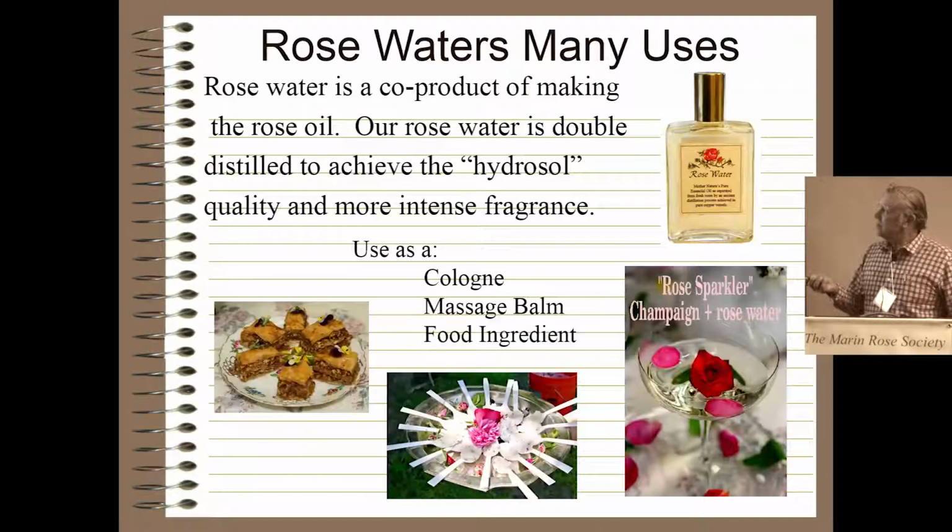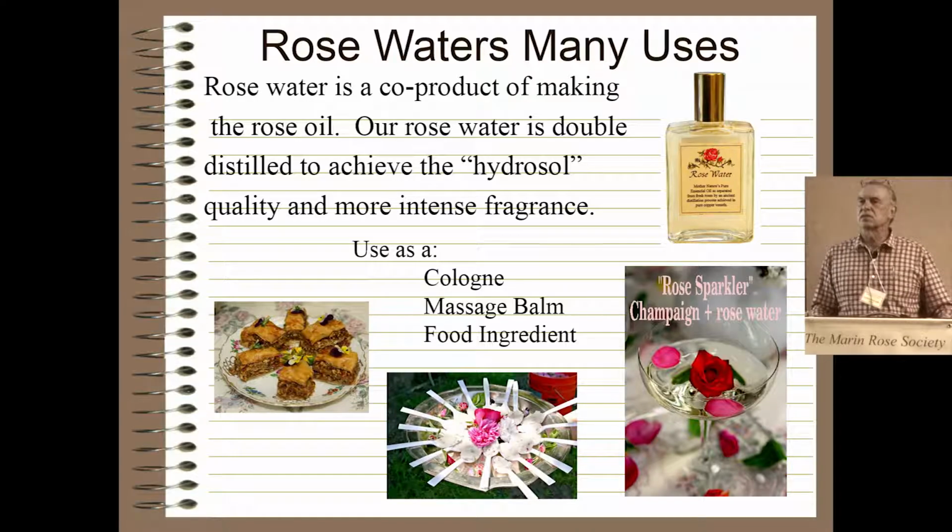So here's our rose water. You can see here, it's a co-product of making the rose oil. It's the water that's right below that oil that floats on top as we accumulate it, and so we collect that little layer there. It's milky in color, because there's a colloidal suspension of oil, microscopic droplets in the water that take maybe 6 months to a year to rise to the top. They're so fine. And it's that water that we make the rose water from.